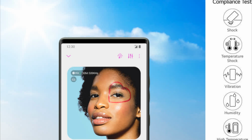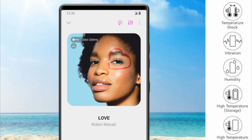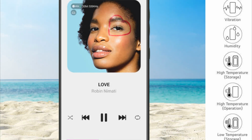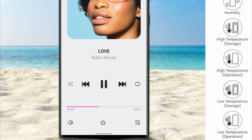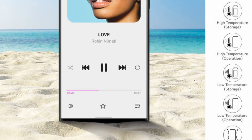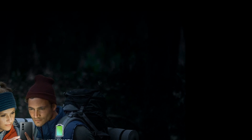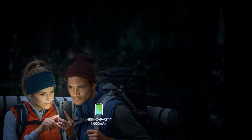Passed military standard 810G test. Sudden falls, drastic changes in temperature, and there's no problem with your most sloppy moments. It has been put through its paces by the strict military standard 810G testing to ensure it is robust and tough. Battery. You can leave your charger at home with 4000 milliamps. Do the whole day twice that, and still have hours of power before bed.